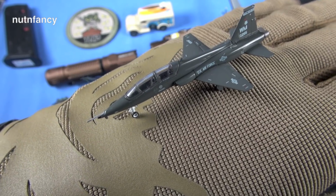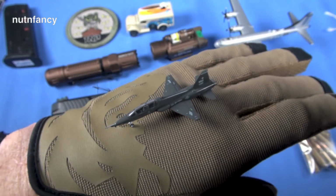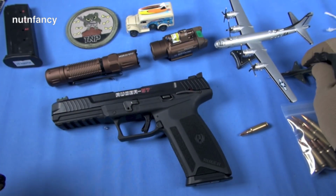So this is a plane I flew in the U.S. Air Force. Lots of time in the T-38 Talon. A plane my dad named Tactical Doodle's grandfather.